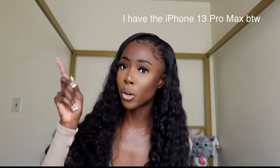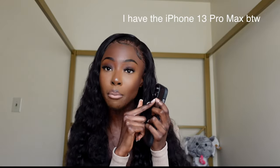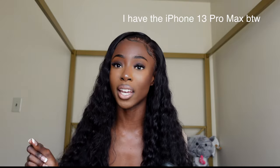I forgot to mention one more tip. When you're taking pictures, always make sure to clean your phone. Like, your camera, you guys, I don't know if you understand that your camera collects dust literally every second of every hour of every day, of every week, of every month. So make sure before you open that camera and click to take a photo, you are cleaning your lens.